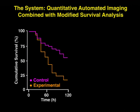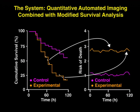So we can plot, in this case, the survival of a hypothetical experiment where we have an experimental arm surviving less well than the control arm. And then using conventional statistical analysis, survival analysis, we can do a linear transform that calculates the hazard function. In this case, we've just named it a little more intuitively risk of death. But what it gives you is the moment-by-moment measure of the probability that a cell in that cohort will achieve the endpoint you're interested in, in this case, cell death.